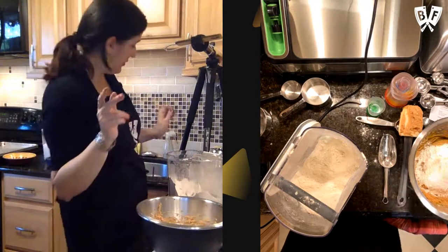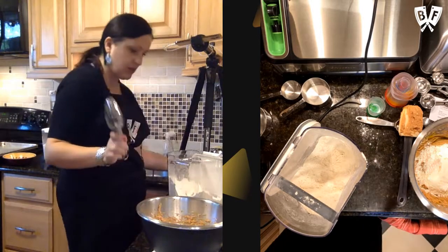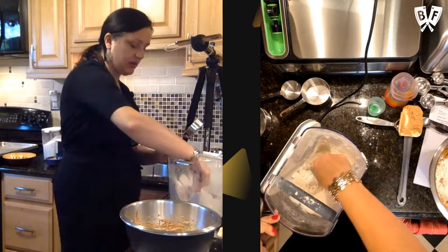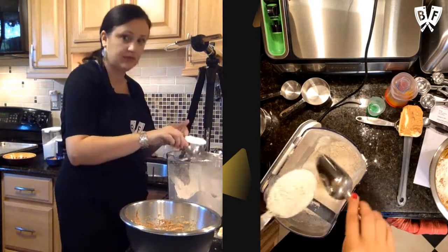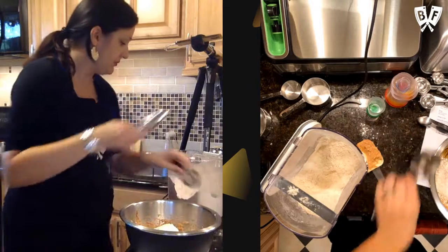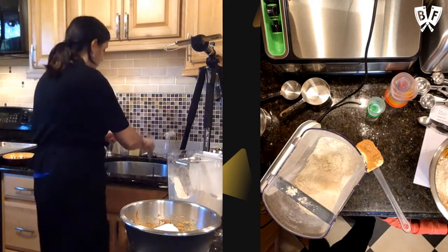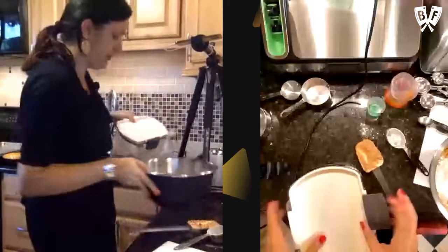And this is all-purpose flour. So 3/4. Got a lot of measuring cups out here today. 1/3. So there's a 1/2. And then a 1/4. I'm going to scoop this one off over the sink. All right. So 1 3/4 cups of flour.